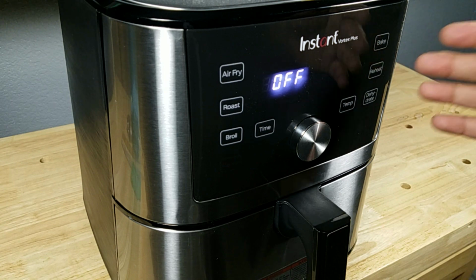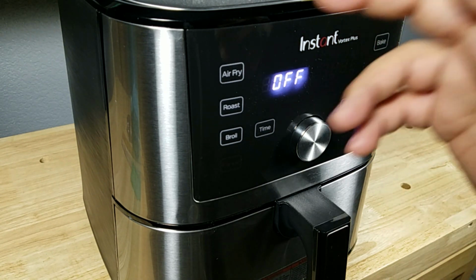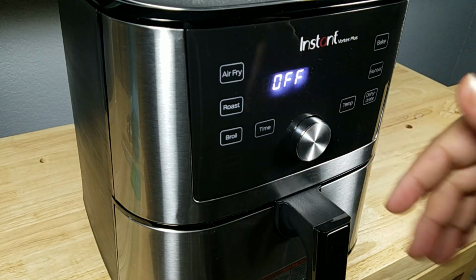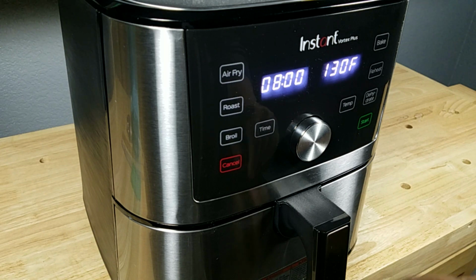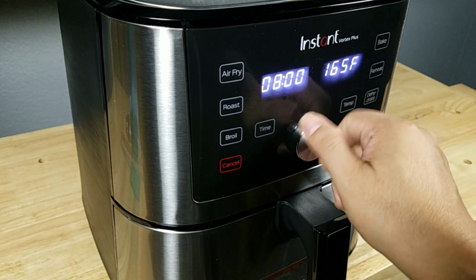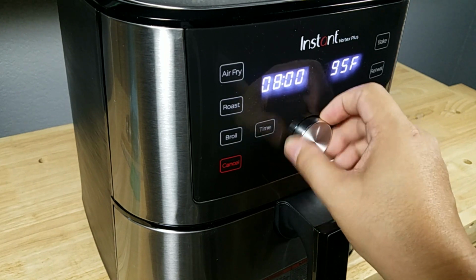All right, just some quick notes about the smart program buttons. So first of all, the reheat and the dehydrate don't have preheats, right? You just turn it on, and you're set to go. Now, each of these has certain limitations to how long they can run and the temperature range. Let's take, for example, the dehydrate, all right? So temperature-wise, it can only go up to 175, but it can go really low, lower than the other options.